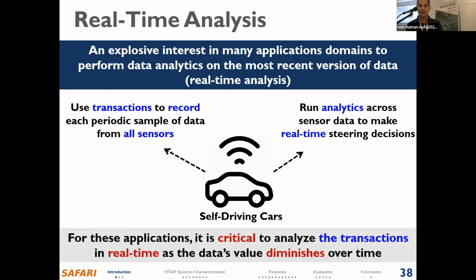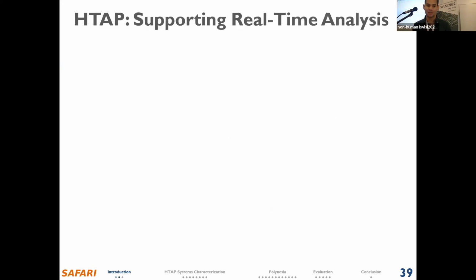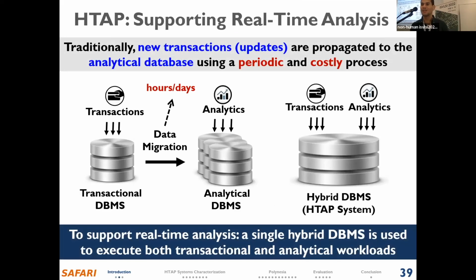So this is quite a problem, because if you don't do that analysis quick enough, the importance of the data is going to diminish. Like you already hit a pedestrian, and then what can you do now? To support this type of system, prior works have proposed hybrid transactional and analytical processing systems, or HTAP, sorry about that, that pretty much integrates transactional and analytical processing in a single database management system. So in the end, we can support real-time data analysis.